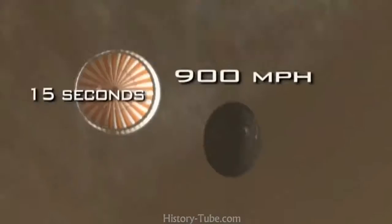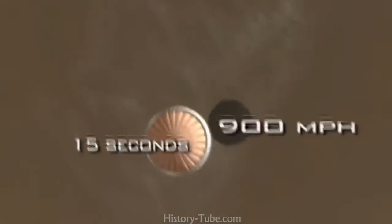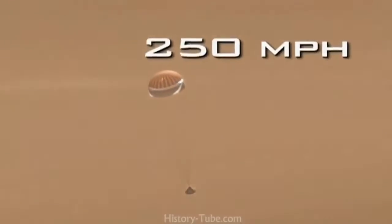There is this window of opportunity within which we can deploy the parachute. If you fire the chute too early, the parachute itself could fail. The fabric and the stitching could just pull apart. And that would be bad. In the first 15 seconds after we deploy the parachute, we'll decelerate from 900 miles an hour to a relatively slow 250 miles an hour.